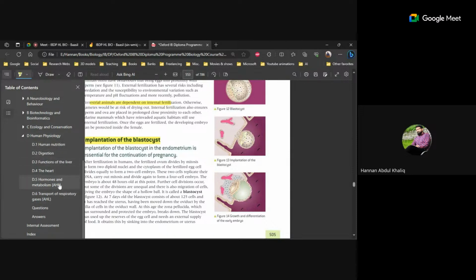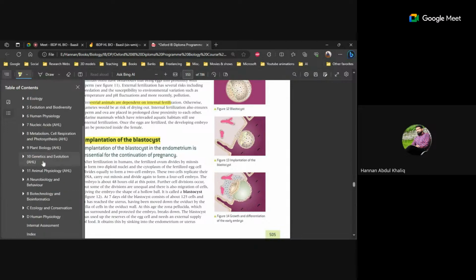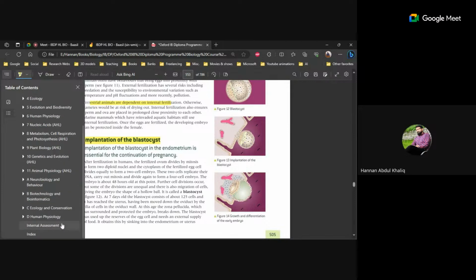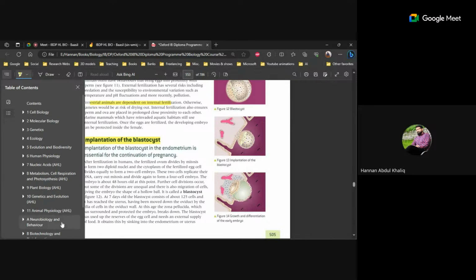Nutrition, digestion, the heart, hormones and metabolism, transport. Where was it? Metabolism. It was somewhere over here, in the chapters neurobiology and behavior, biotechnology and informatics, ecology and conservation. I don't remember where it went.